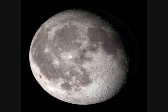As it swings around the Earth in its monthly orbit, the geometry between us, the moon, and the sun changes. The end result is the moonscape is lit differently by the sun every day, and we see that as the phases of the moon.